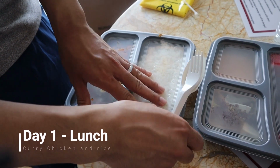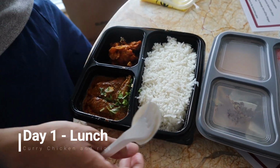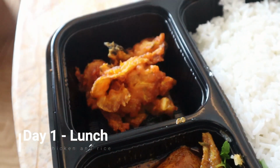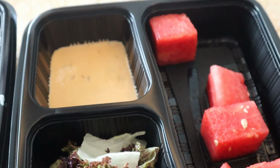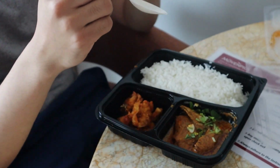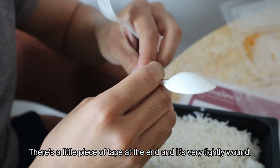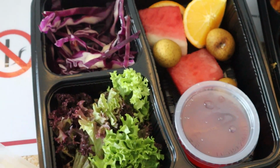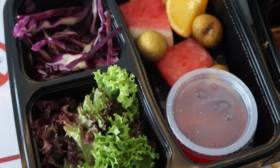Okay, so this is meal 1, day 1, lunchtime. What do we have? Rice, looks like some chicken curry. And then here we have salad dressing and watermelon. Seth has already broken his cutter. There was a little piece of tape at the end. Where is it? Very tightly on. The desserts are not the same. So today, Seth's. And mine. This is jelly.